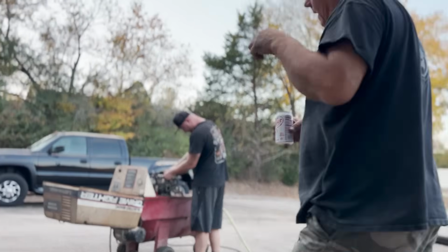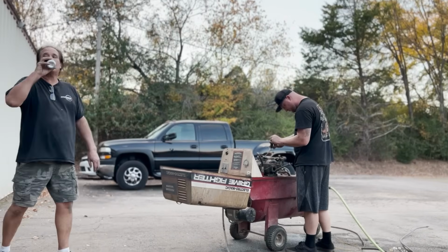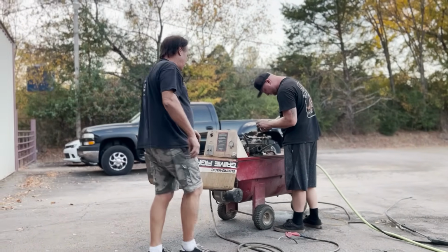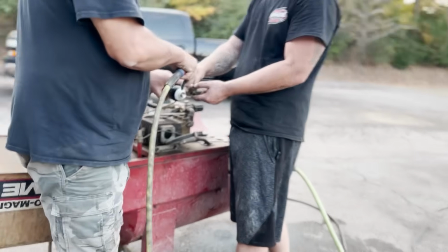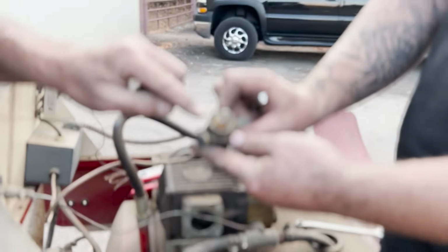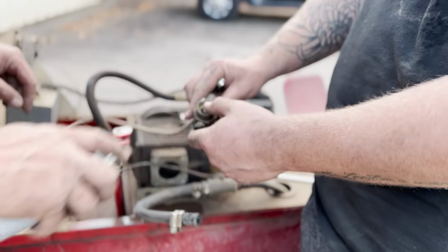It's kind of cool. I've always wanted a pressure washer. See? So far, I'm pretty impressed. What's that? Those both fell out. Rusty. So that has to push that. I bet that was stuck in. Maybe, we hope.